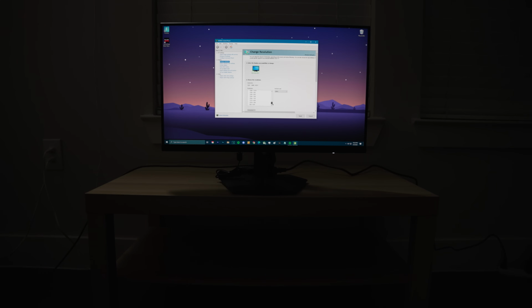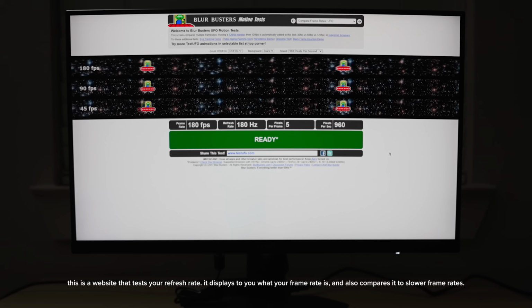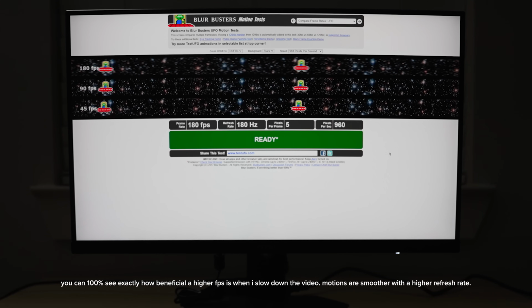After building the first monitor, I got right to testing it, and it was actually insane. 180 frames per second is really smooth. I literally have been playing on 240 FPS for years. Dropping a little bit to 180, I promise you, I couldn't tell the difference at all.